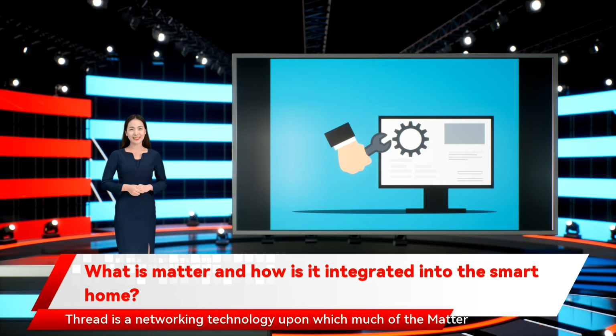Thread is a networking technology upon which much of the Matter application layer is built. Matter incorporates other networking technologies as well, like Wi-Fi and Bluetooth. Thread's main selling point is being able to ditch dedicated hardware hubs to connect products, and instead designating proper smart home devices as border routers to take on the same role. Like Zigbee, Thread is a low-power mesh network, but instead of a single static hub coordinating communications, different devices can take over the routing role as needed.